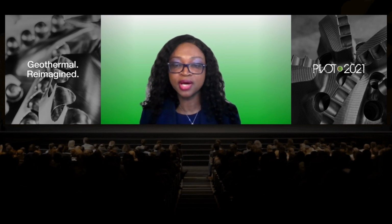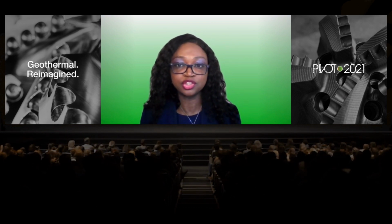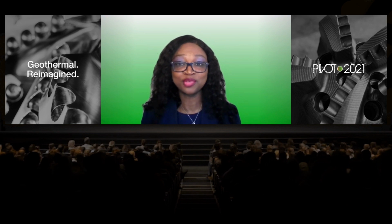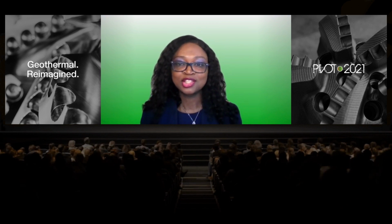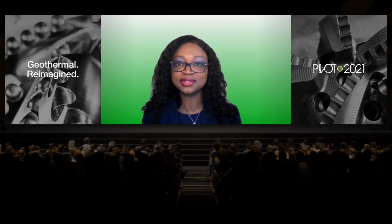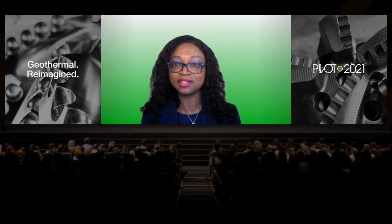Prior to now, I carried out research on geothermal energy, specifically looking at how to optimize production from enhanced geothermal systems. And before then, I worked in the oil and gas industry for 13 years. So I've seen a lot of opportunities for the transfer of technology from the oil and gas industry towards enhanced geothermal systems. And the objective of this panel is for us to see how we're going to pivot, right?